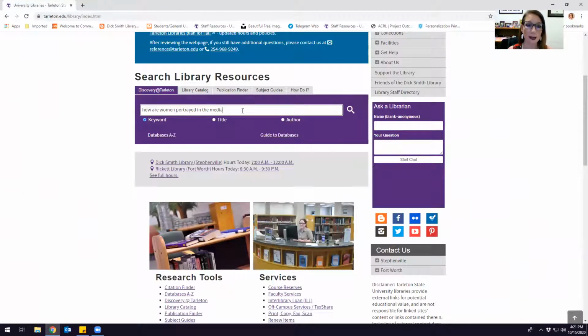The way our databases work, they respond well to Boolean operators. If you don't know what Boolean operators are, they're also called connectors. In online search tools, they're used to connect our search terms, so we can either broaden out the search or narrow the search, to increase the number of relevant search results we retrieve. The three most common Boolean operators are and, or, and not.